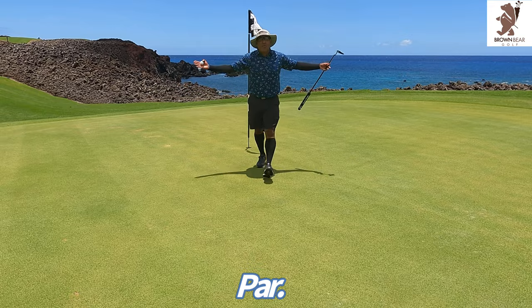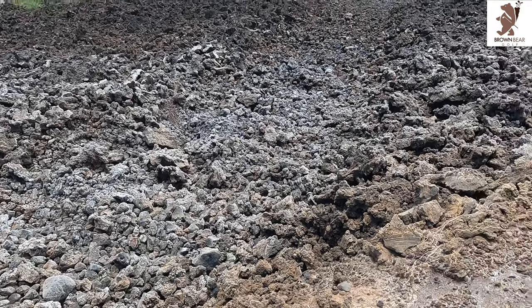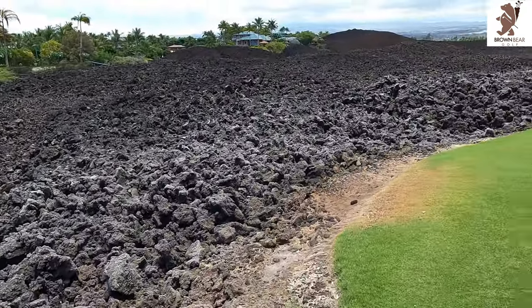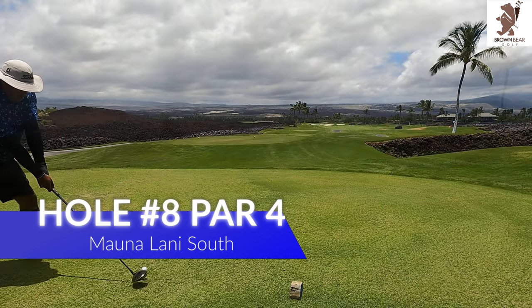I'm gonna take a par on one of the most beautiful holes I've ever seen. Where's the golf course? Oh, okay. I see it now. Thank you. Mahalo.